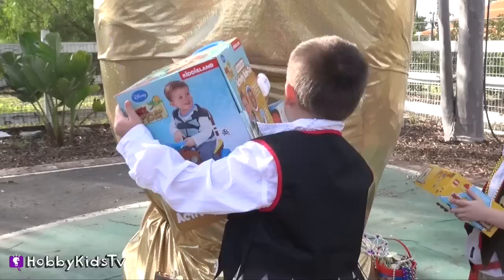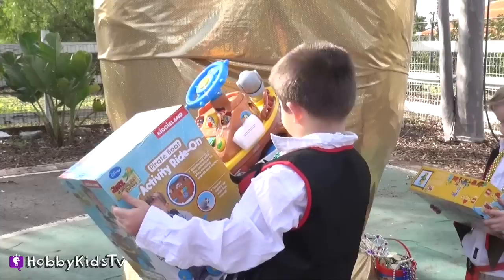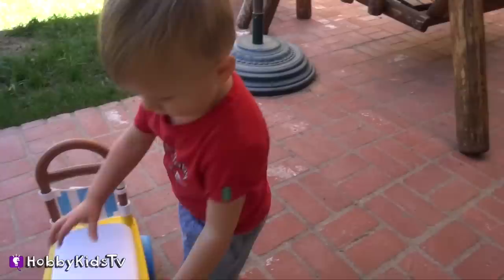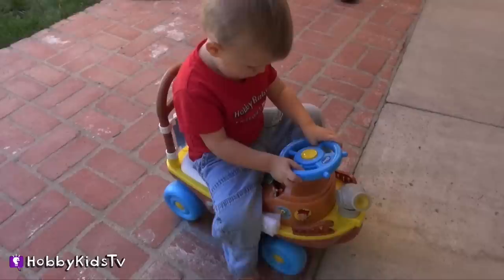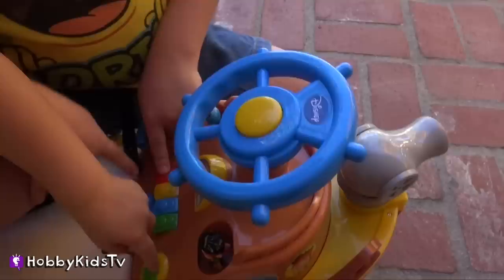Whoa, what is that? It's huge! It's a pirate boat activity ride-on. Who's that for? I think that's for Hobby Baby Jake the Pirate, huh? This is the key. Did it light up? Yep, it just lit up.